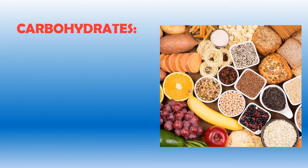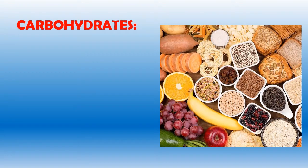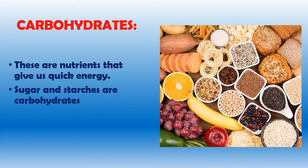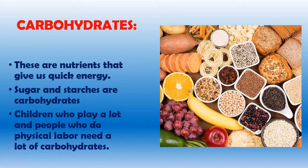So kids, which nutrients give us quick energy? Carbohydrates are the nutrients that give us quick energy. And there are 2 types of carbohydrates. Can you name them? Sugar and starches are 2 kinds of carbohydrates. Children who play a lot and people who do physical labor need a lot of carbohydrates because these are the nutrients that give us quick energy.